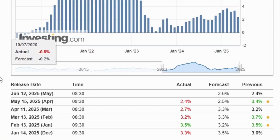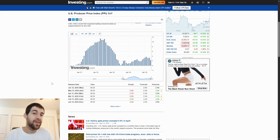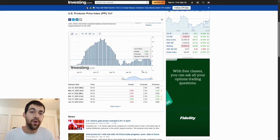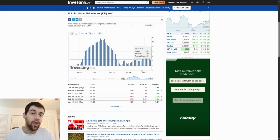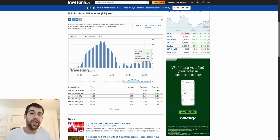Looking at PPI, this is coming out on the 12th. The forecast is a 2.6. The previous read was a 2.4. This is also expecting a tick up. So the market will be closely watching PPI and CPI this week. If we at least improve over the forecast, that'll be good. But if this doesn't come in at 2.4 or under, then this will be a rise month over month and not necessarily going in the direction we hope for. So keep an eye on CPI and PPI. These will be important to watch. The market will react to them. These will definitely affect the probabilities for rate cuts.